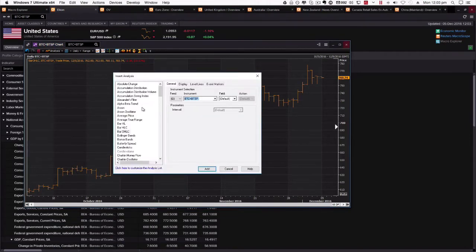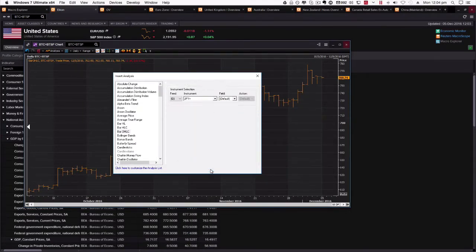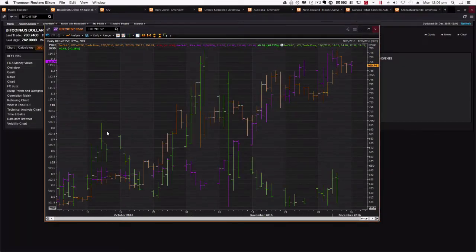Let's say we wanted to see what Bitcoin was doing against dollar yen. Maybe let's have a look here. Okay, we've just added that. And while we're here, let's also see what it does against the VIX. Basically, you can turn these into line charts and graph what's going on between them.